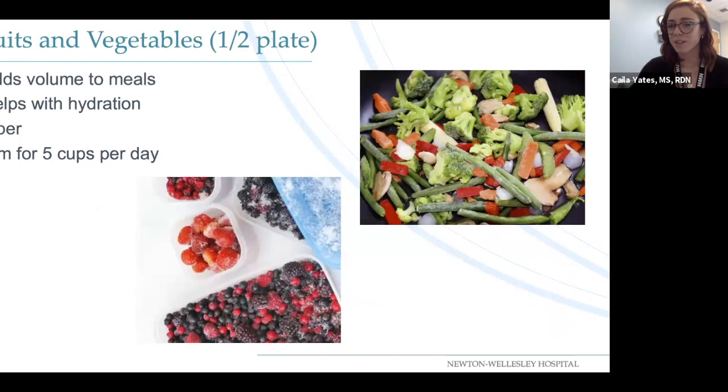And then fruits and vegetables, of course, we got to add some color to the plate. So this helps us add volume to meals. Again, it's a really awesome source of fiber. So again, to keep you regular and keep you full as well. So adding that volume to your plate is going to help keep you full. The more color on the plate, the more vitamins and minerals that you're getting, and the better it's going to be for you overall. So aim for 5 cups a day of either fruits or vegetables, or 2.5 cups of cooked vegetables, because they shrink down. So 2.5 cups cooked vegetables, 5 cups of raw vegetables.